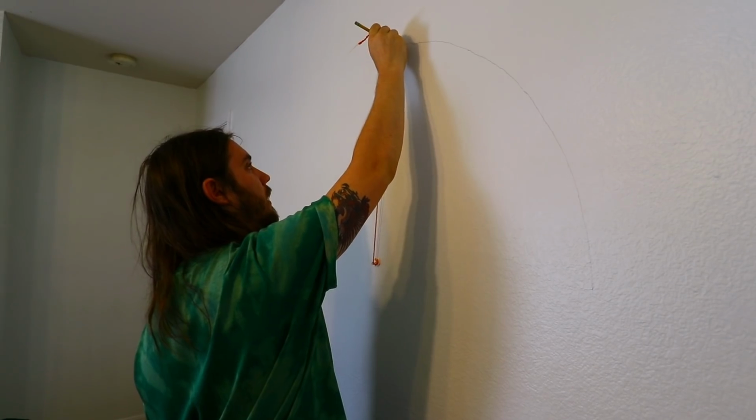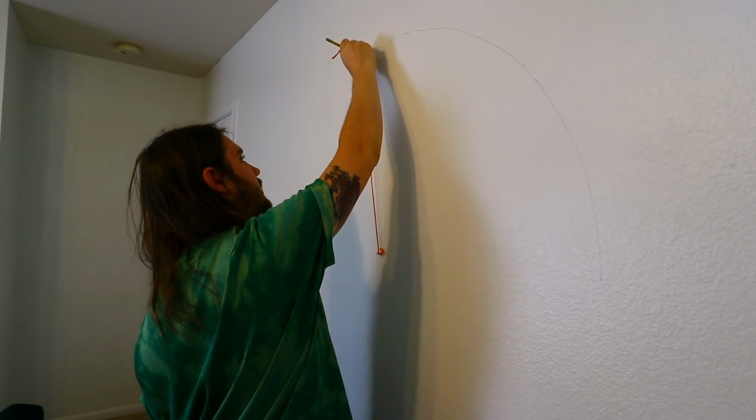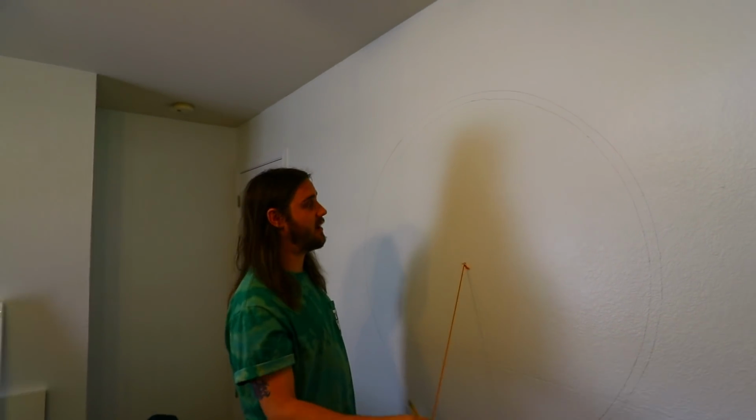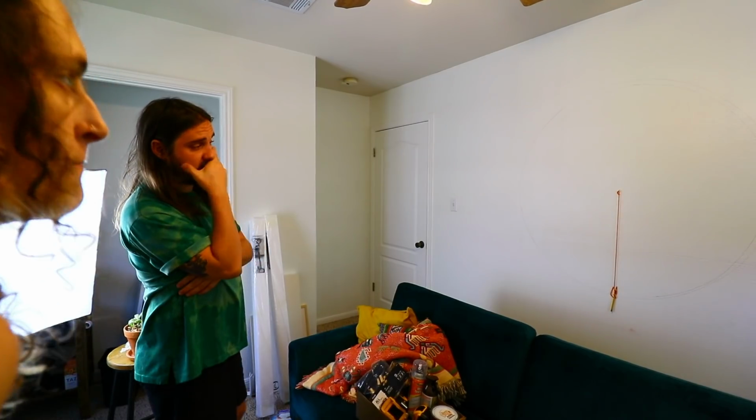True. The texturing on the wall makes it challenging. That's why it's a bit of a shaky line. Nice. Ignore my bad first take. It's all good. How does that circle look? Let's just leave this tied on. Yeah. I love it. I think it's great size.